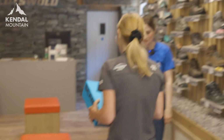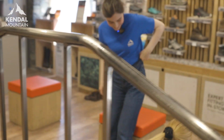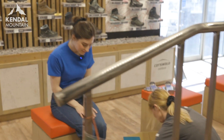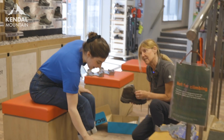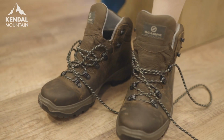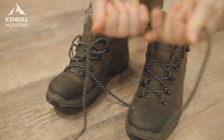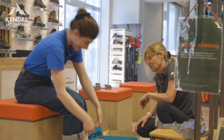Right, so I've got a pair. Perfect, because I was always worried that we wouldn't have the size, but excellent, here we go. So there's your right foot. Thank you. So have you done many of the Wainwrights yet? Yeah, I think I've done about 50 of them so far. I am ticking them off because I've just moved here. Yes, fantastic. It seems like the thing to do. Oh yes, it does.